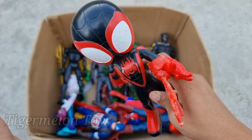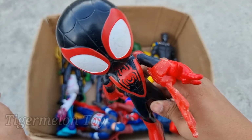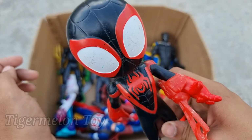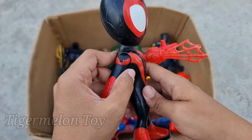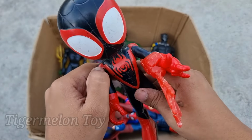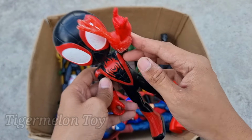Oh, wow, guys, amazing Spider-Man Miles Morales is looking very cute and very strong superhero, guys. Look at the huge eyes he has. Look at the very beautiful spider on his chest, guys. Look at the amazing webs, guys. This is our favorite superhero, the amazing Spider-Man Miles Morales.